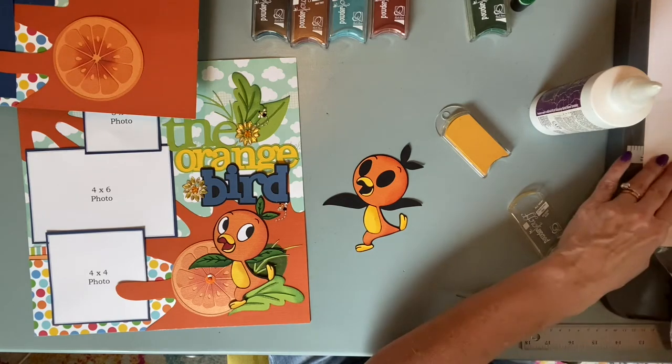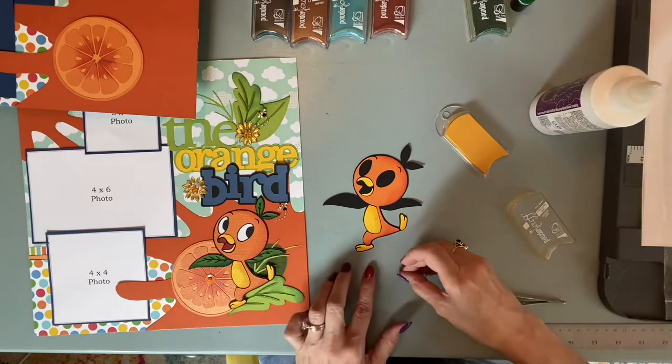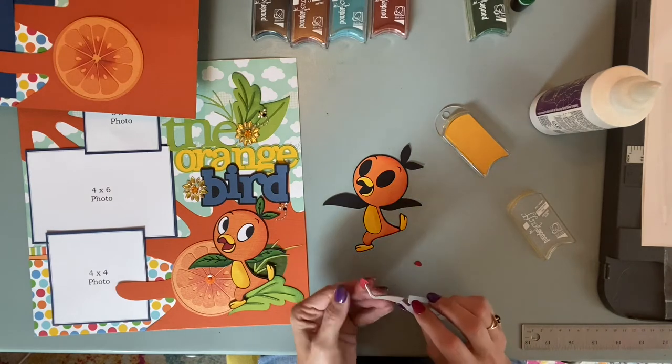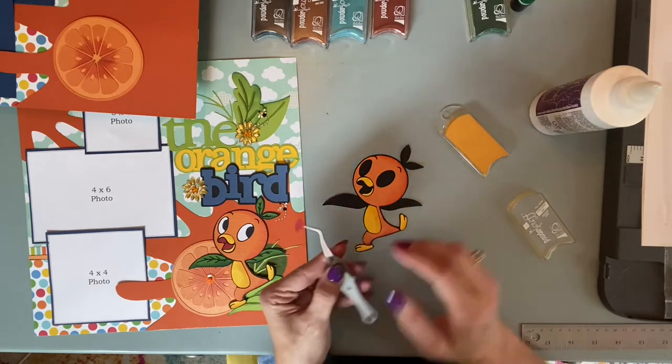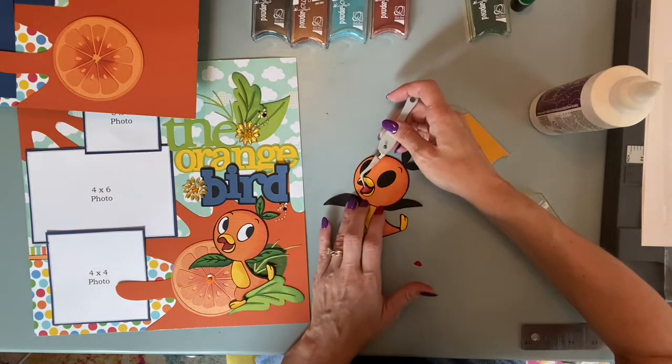So the inside of the mouth there is actually two separate pieces. And they're pretty tiny. So the best way to be able to tell which way they go is the texture side should be up. So it looks like that one's gonna go there.